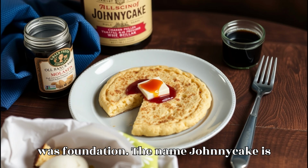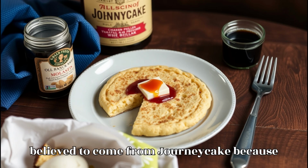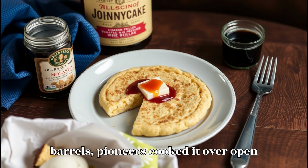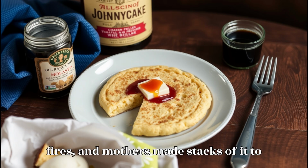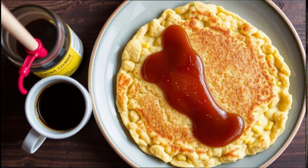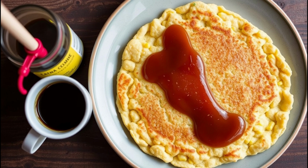The name Johnny cake is believed to come from journey cake because it traveled well. Sailors packed it in barrels, pioneers cooked it over open fires, and mothers made stacks of it to stretch a dollar when meat ran out. But what made it dinner wasn't just the cake, it was what you poured on top.